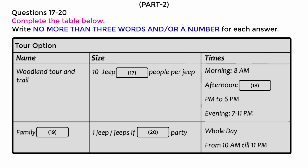Now, I'd like to move on to these specialty tour packages. These are the ones that we are keen to book people on once they've done the woodland tour and trail trip. That is the end of part 2.